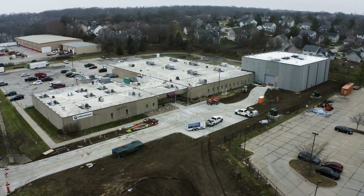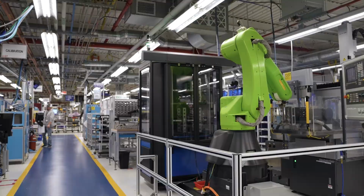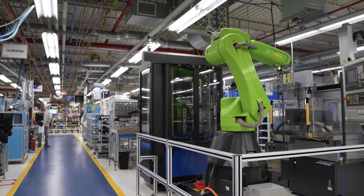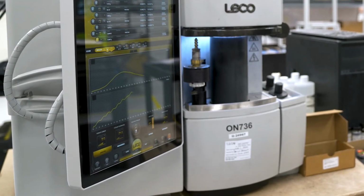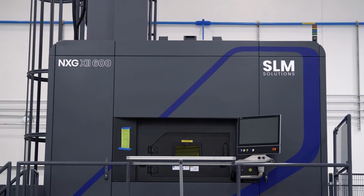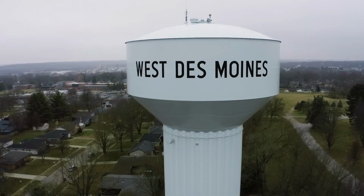So we started investing in additive technology about 10 years ago. We knew that it was going to be the future of Collins, that being able to design for additive and to build parts additively was going to provide us great benefits, including cost reductions and faster time to market. Additive here in West Des Moines means a lot of things.